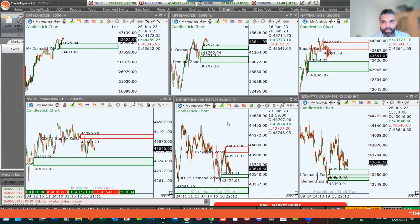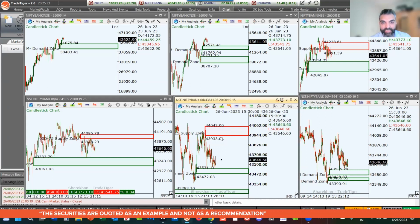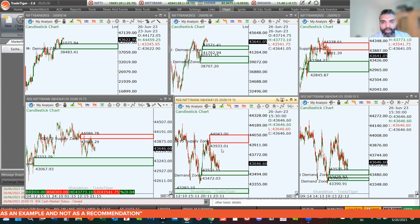So let us see this week, tomorrow, whether the 43,933 level will be tested, and markets do tend to move a little bit to the upside.